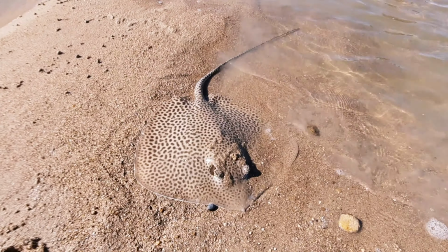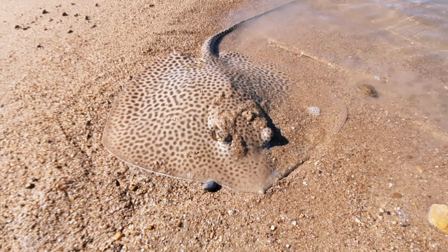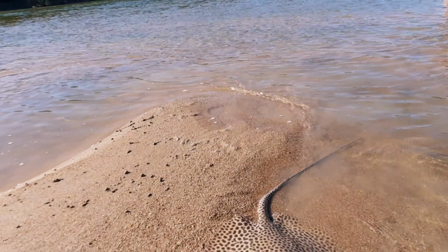Yeah, we just got a stingray here. We don't really eat stingrays, so we're just gonna dehook it and chuck it back in the water.